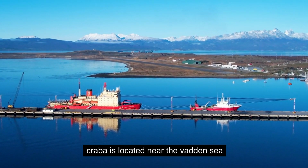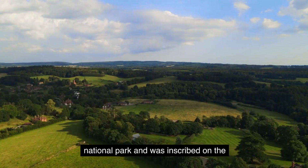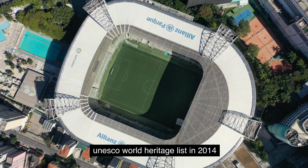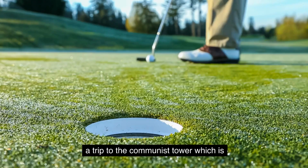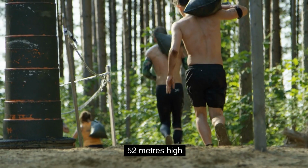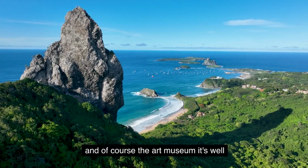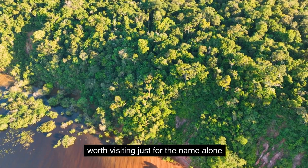Ribe is located near the Wadden Sea National Park, which is Denmark's biggest national park and was inscribed on the UNESCO World Heritage List in 2014. Other highlights are the cathedral, a trip to the tower which is 52 meters high, the medieval town center, the Viking Museum, and of course the Art Museum. It's well worth visiting just for the name alone.